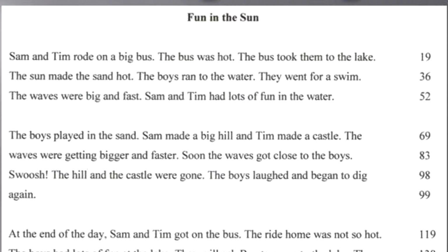Farm. This is fun. Fun. Fun in the sun. Son and Tim landed on a big bus. The bus was eat. The bus tack them to the lake. The sun made where am I? The sud.